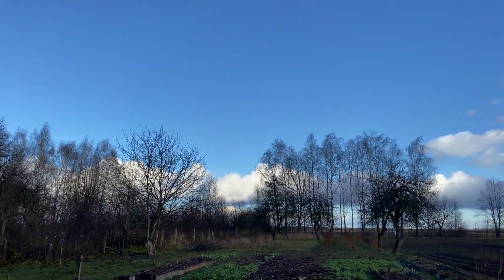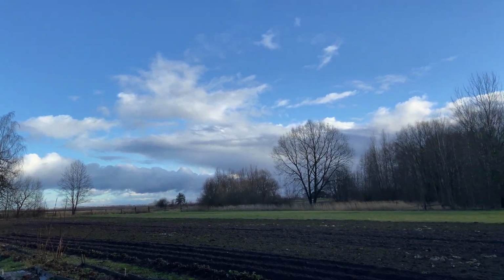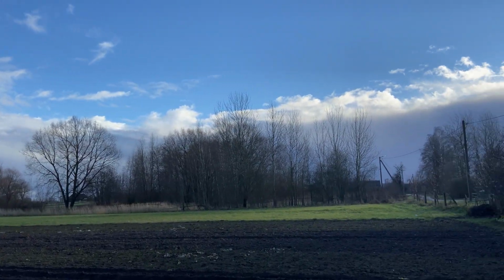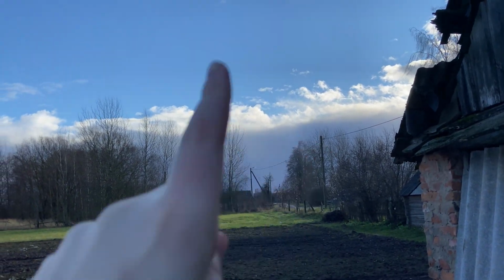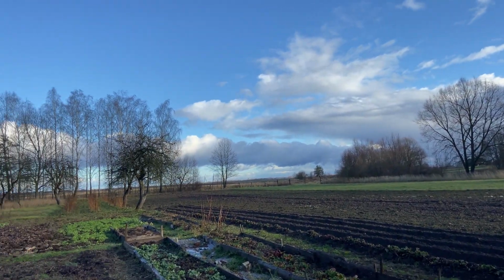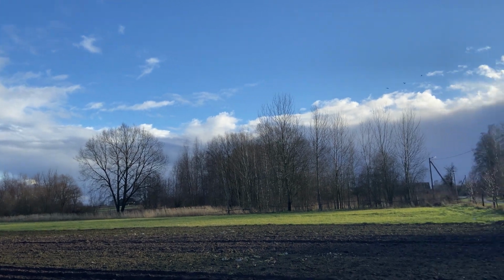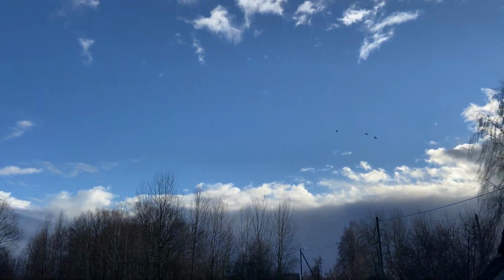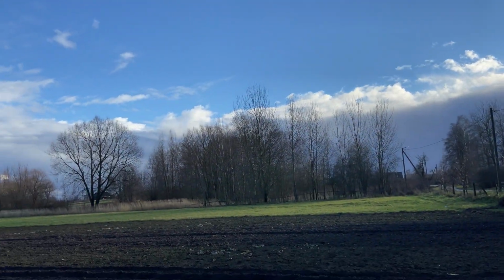I could say that today is a nice day, but the weather is rather deceptive, because several months ago there was a huge storm because of this cloud and it's very windy. But now that's okay. Maybe later I will show what is going to be with the weather.